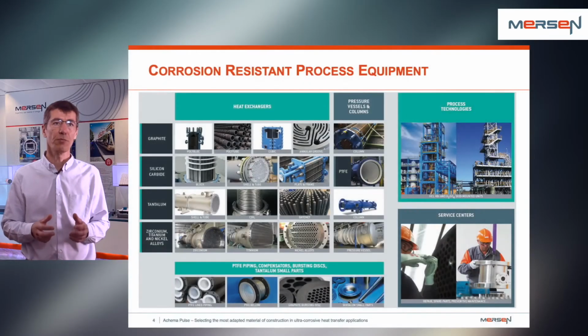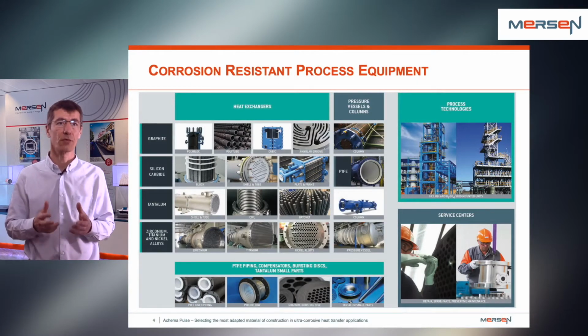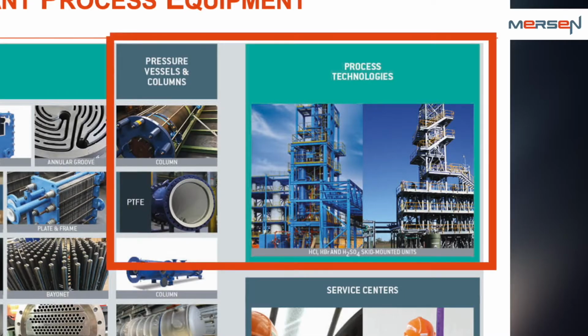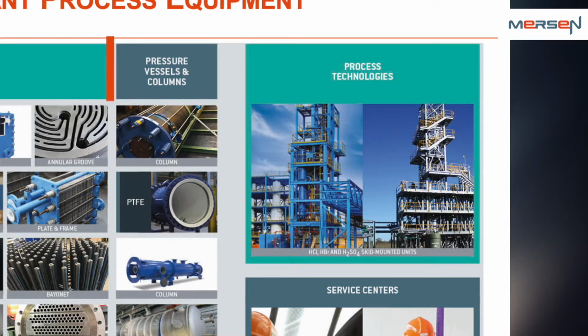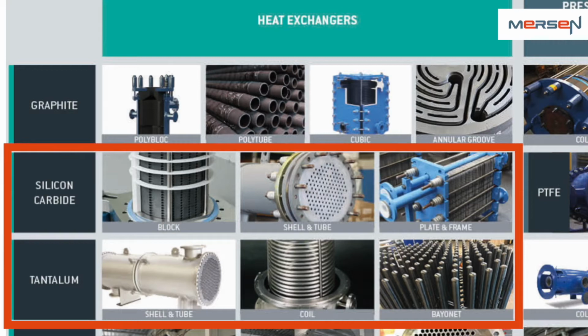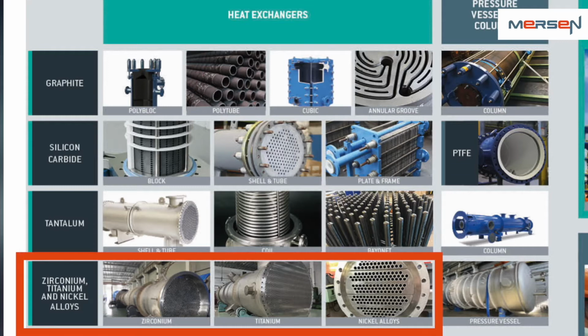Mersen's anti-corrosion equipment division offers a complete range of corrosion-resistant process equipment for the most severe corrosive applications. Our graphite portfolio includes impervious graphite polyblock, shell and tube, cubic block, and annular groove heat exchangers. We also supply impervious graphite column, bursting disc, and hydrochloric acid synthesis units. Mersen offers sintered silicon carbide plate, block, and shell and tube heat exchangers together with all types of tantalum heat exchangers and vessels. Mersen can also propose heat exchangers and vessels in reactive metals such as titanium, zirconium, and nickel alloys.